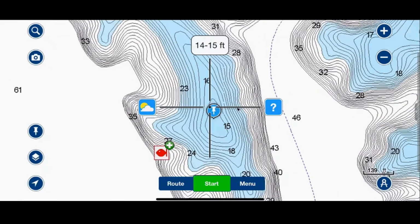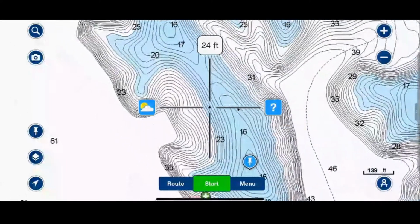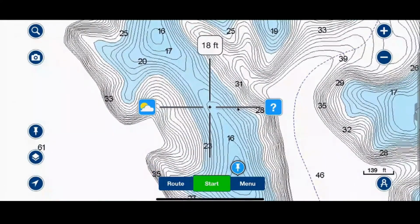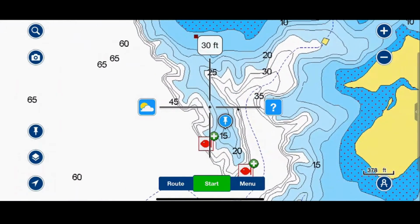So I marked the top of that hump, but you're going to have to scan the entire area out here to figure out where they're setting up at, because it is an expansive area. But if you use your electronics, you can knock it out pretty quick and at least narrow down where the fish are going to be.